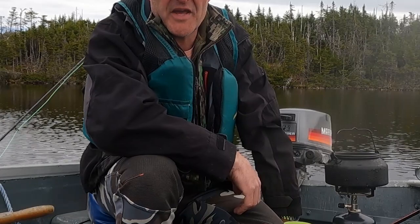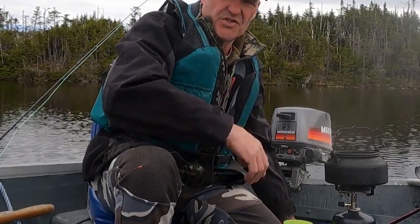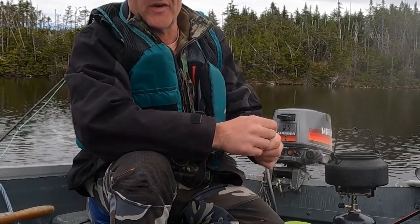So I forgot to turn on my camera while I was setting up my stove and stuff. I'm not gonna do it again, but anyway, I just got some water there. I got my little Coleman stove going. I'm gonna have a cup of coffee now. I've got my fly rod out behind the boat. My fly is just floating around.